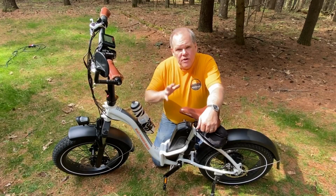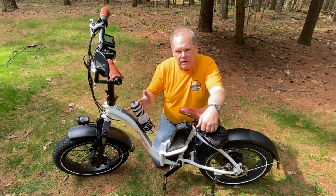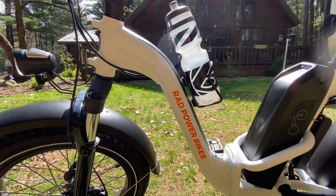Now, we can talk about assembly in a little bit, but let's go ahead and dive into the specs on this bike. So the RadMini Step-thru currently only came in white, but I love this white. It gives us good visibility when we're riding, and I love the gray and orange accent trim on it.